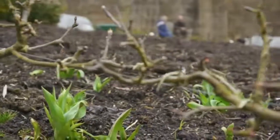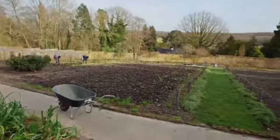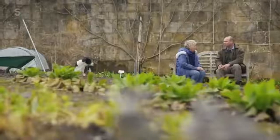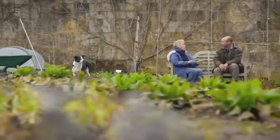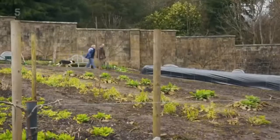We want to grow unique ingredients for Chef George for his menus. What activities are you engrossed in now? We're putting our potatoes out. Rhubarb is forcing quite nicely, and it's quite interesting. We're just about to force our sea kale, if you want to have a look. I love that plant. Have you eaten it before? Yes, I have. Delicious.